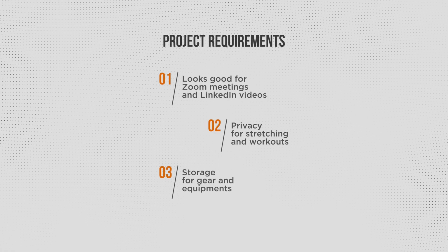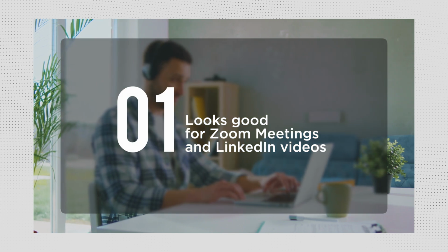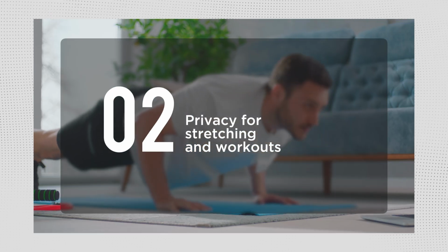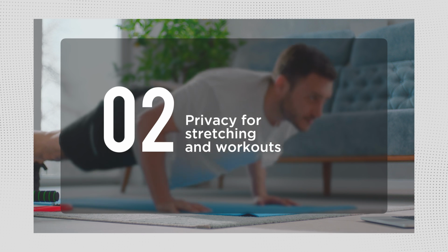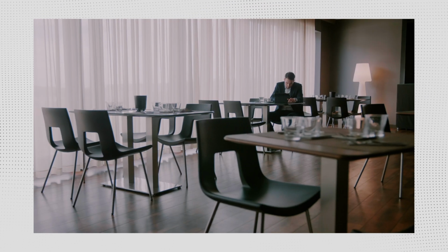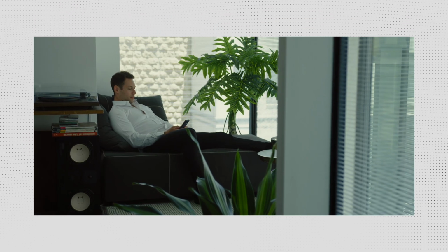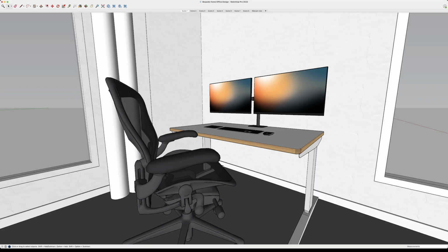As a chief operations officer for his business, the space needed to look good for Zoom meetings and LinkedIn videos. He also wanted to have some privacy to do some stretches and workouts, and he needed storage for his gear and equipment. He also mentioned that he liked going into the common area to get away from the desk, and it would be nice to have the ability to do that in his space. We pretty much had a clean canvas to work on.